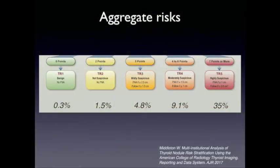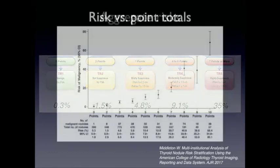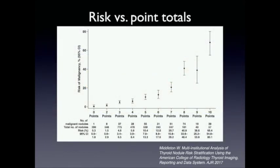These are numbers from Dr. Middleton's work, which was done sort of in parallel with ours, that informed some of the decision-making in ACR TI-RADS. And these are the aggregate risks going from TR1 to TR5, and you see those increasing. And here is similar data shown in a slightly different way, going from 0 points to 10 points, and these are the risk of malignancy, which you see go up as you'd hope.